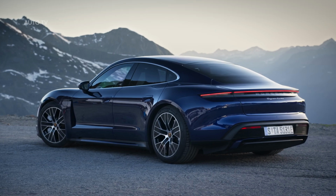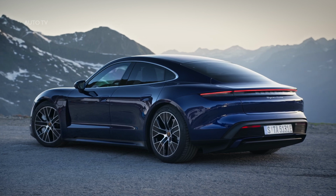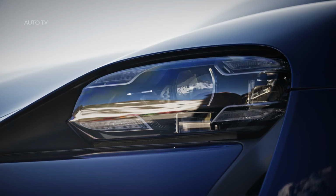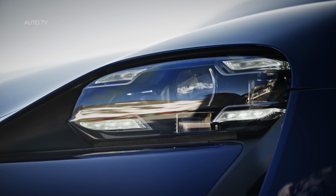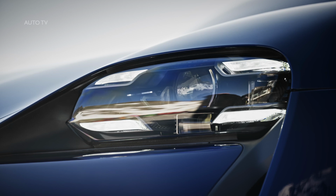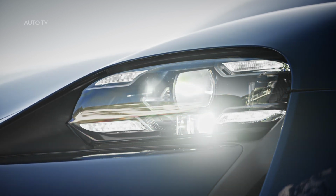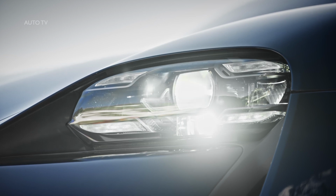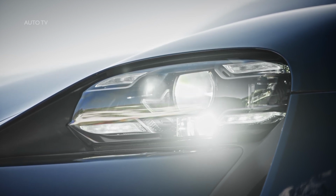The Taycan Turbo and Turbo S will go on sale later this year, with other trims and a wagon variant based on the Mission E-Cross Turismo concept following sometime in the next year. Yes, despite containing no internal combustion engine to attach a turbocharger, Porsche is using the Turbo and Turbo S names for the Taycan.